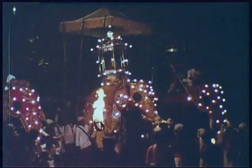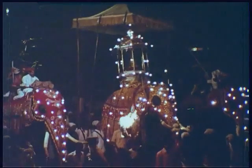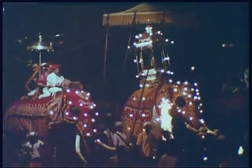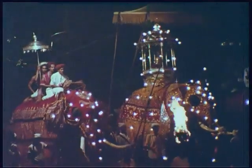For many years, the biggest elephant in the procession had the honor of carrying a silver casket containing the Buddha's tooth. But today it is only a replica of that casket which is paraded through the streets. This, however, does not in any way diminish the people's enthusiasm for an annual pilgrimage to the Perahera.